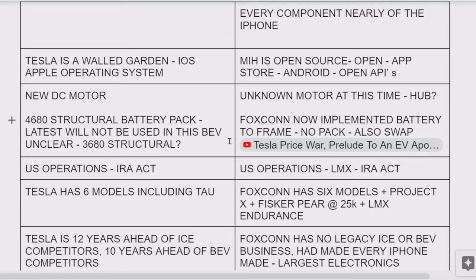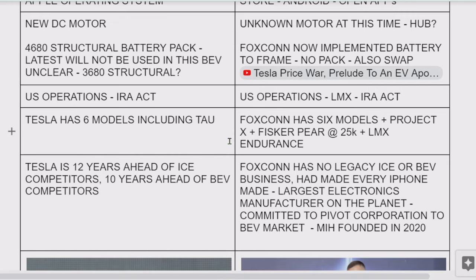I'm going to play this clip later and edit it in, but I think this is very interesting. No 4680 structural battery pack. Now we're going to have in the Project X battery to frame, no pack, or swappable battery, which I think could be a plus for a robo-taxi, a total robo-taxi fleet.